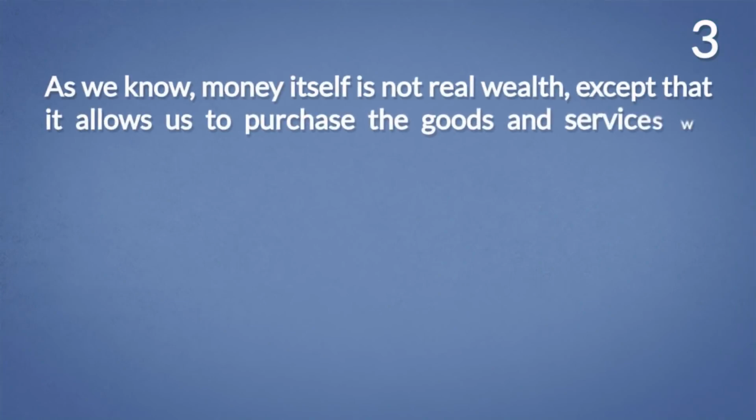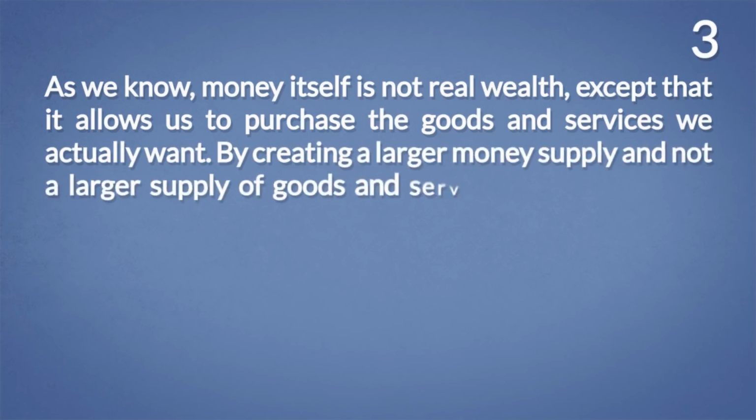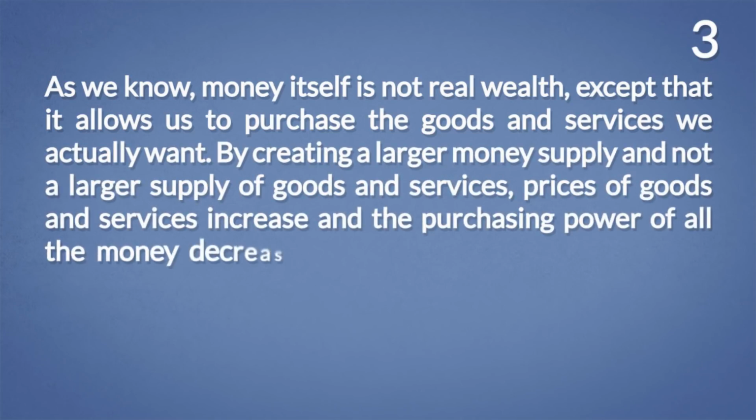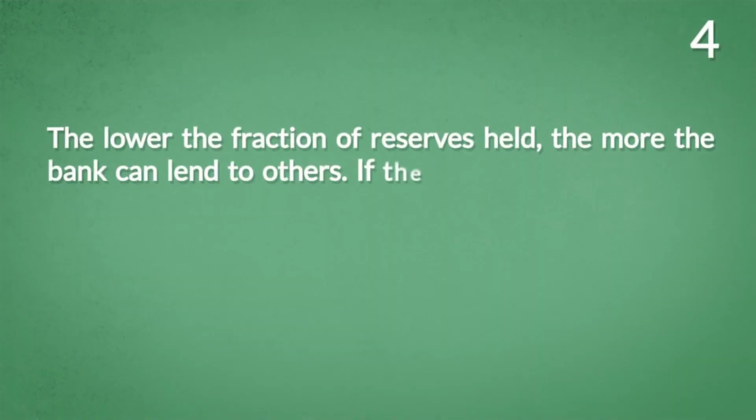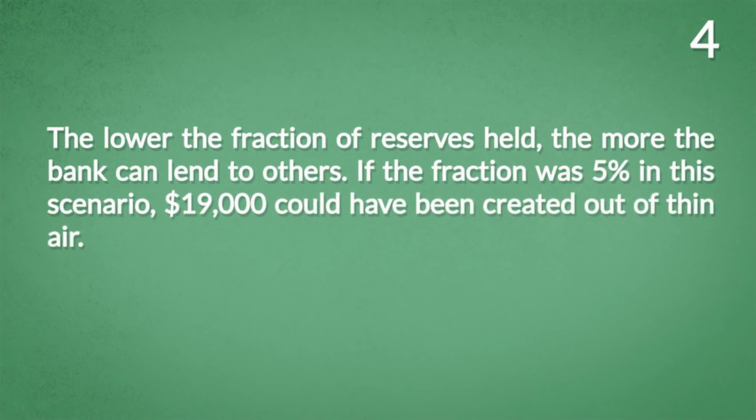Conclusion number 3. As we know, money itself is not real wealth, except that it allows us to purchase the goods and services we actually want. By creating a larger money supply and not a larger supply of goods and services, prices of goods and services increase and the purchasing power of all the money decreases, including the old money that originally existed before the fractional reserve lending process. Conclusion number 4. The lower the fraction of reserves held, the more the bank can lend to others. If the fraction was 5% in this scenario, $19,000 could have been created out of thin air.